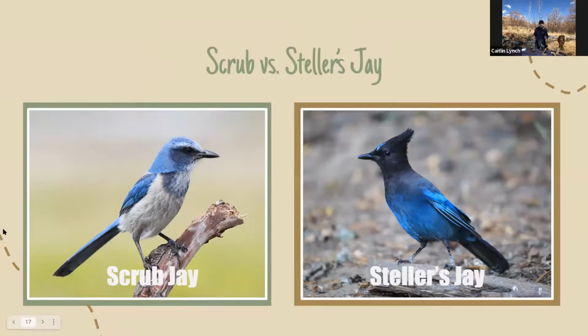They also have those perching toes so that they can stay perched. They have a couple different behavioral adaptations that are really unique to jays. They're very smart and social. So one thing that they do is that they can mimic almost anything. So they're very good at mimicking calls of predators.